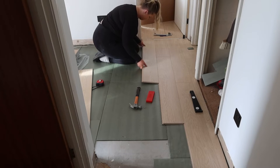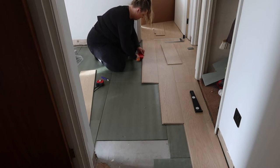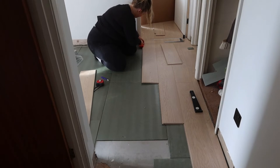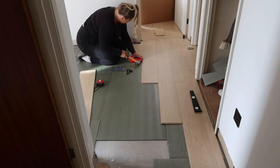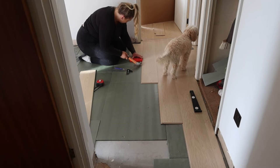But once we had those down, we basically fired through it. If you're looking to do a flooring project like this, you definitely need a flooring kit. In that, you'll get your spacers, and these blocks that help you knock the pieces into place. So I basically just clip down the shortest side of the board and then knock it into place a little bit.